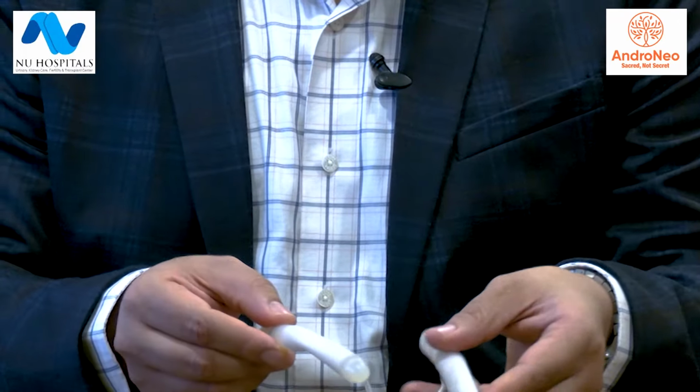So, at the first consultation with the patient, we always discuss all the options to treat the erectile dysfunction, and it's the patient's choice. He decides what he wants. And in penile implants, broadly there are two types. One is the semi-rigid, which is also called the malleable implants. Second is the inflatable implants.